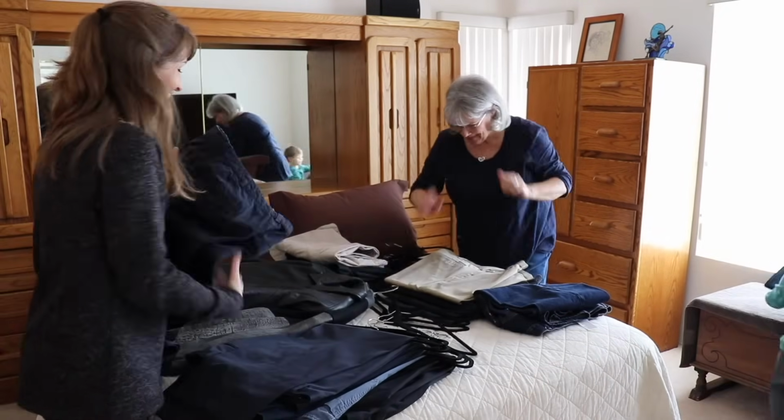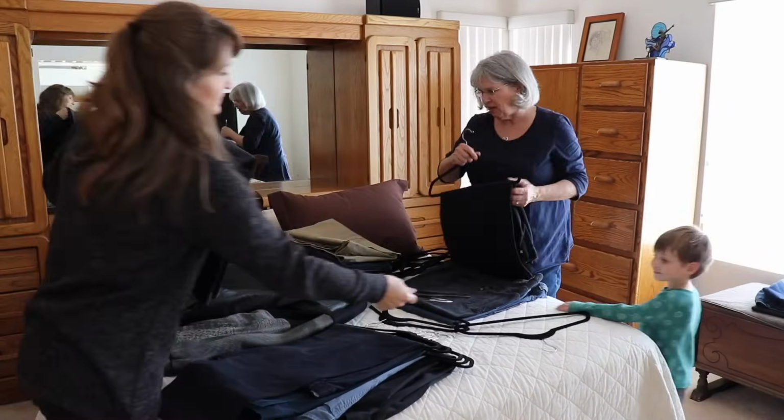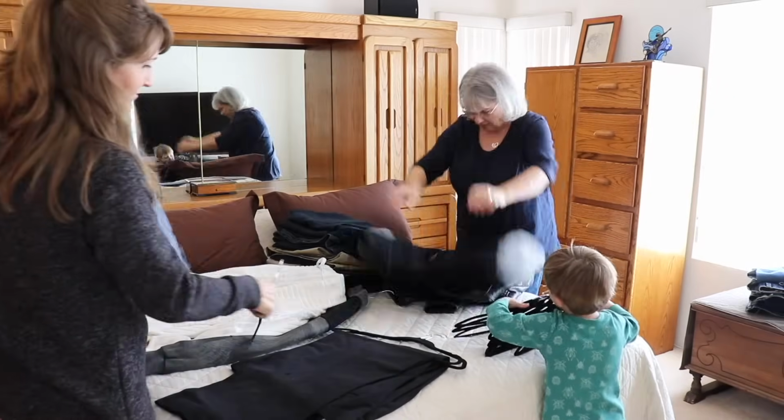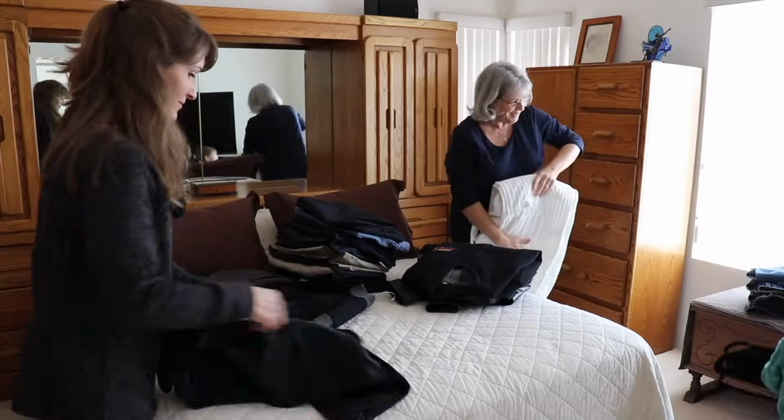But just finding someone who's willing to help you can really help with the decluttering process, because they're going to encourage you and they're going to be your partner in crime to get this done.